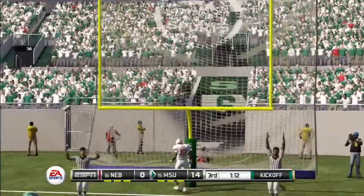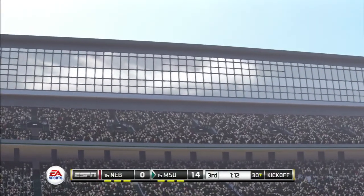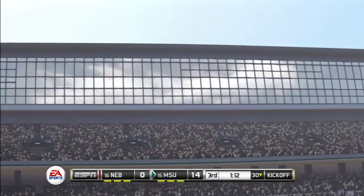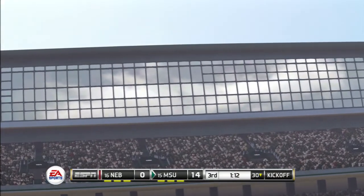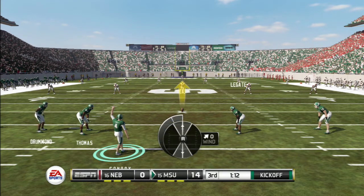He makes the PAT. Michigan State kicked this one off.